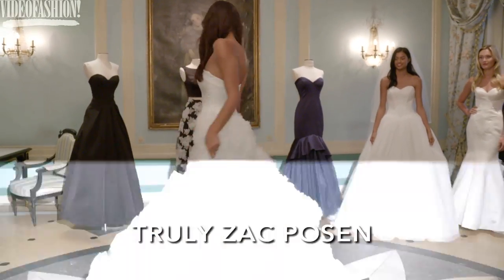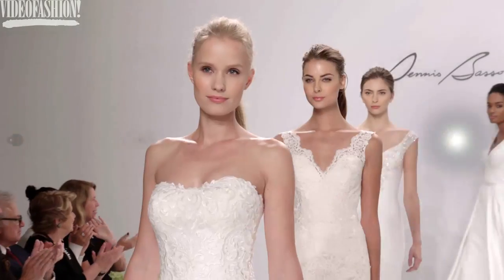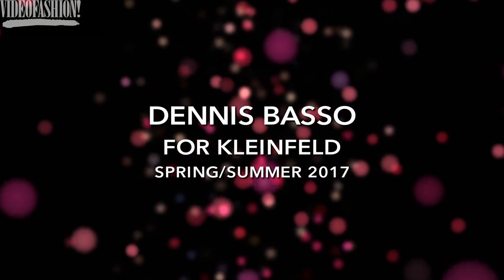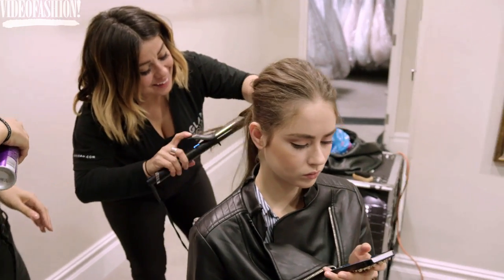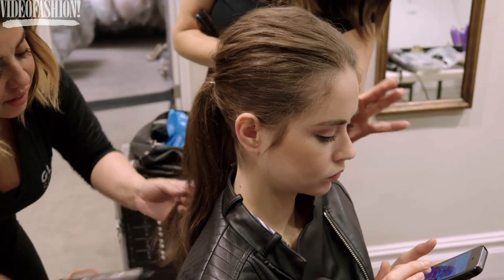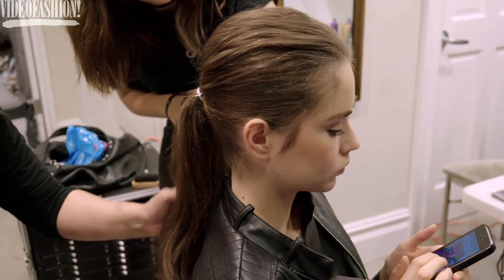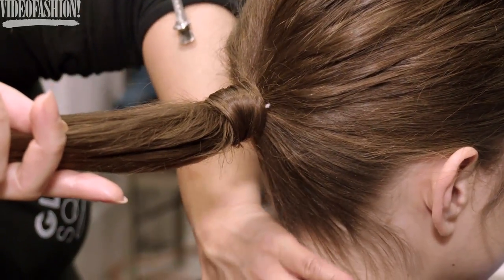This season we wanted to play with transparencies and lace and layering. The look today is a really romantic, soft, kind of messy but still done pony. We're keeping it a little bit higher on the hairline just to keep it more young and modern. And basically what we did is we just added a lot of texture up top, and then kept the bottom super clean and tight. And then we just hid the elastic with a little bit of hair wrapped around it.